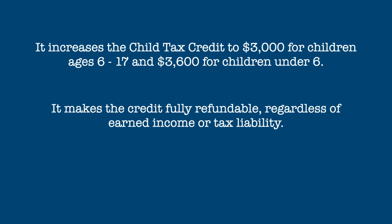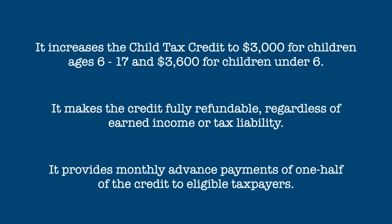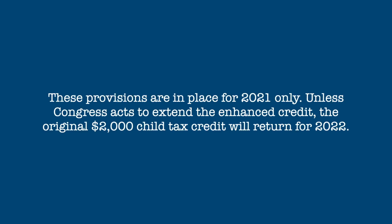It makes the credit fully refundable, which means you will receive the credit as a payment even if you have no earned income or tax liability. And it provides advanced monthly payments of one-half of the credit starting in July of 2021. All of these provisions will be in place for 2021 only. Unless Congress acts otherwise, for 2022, the original child tax credit will return for all taxpayers with eligible children.